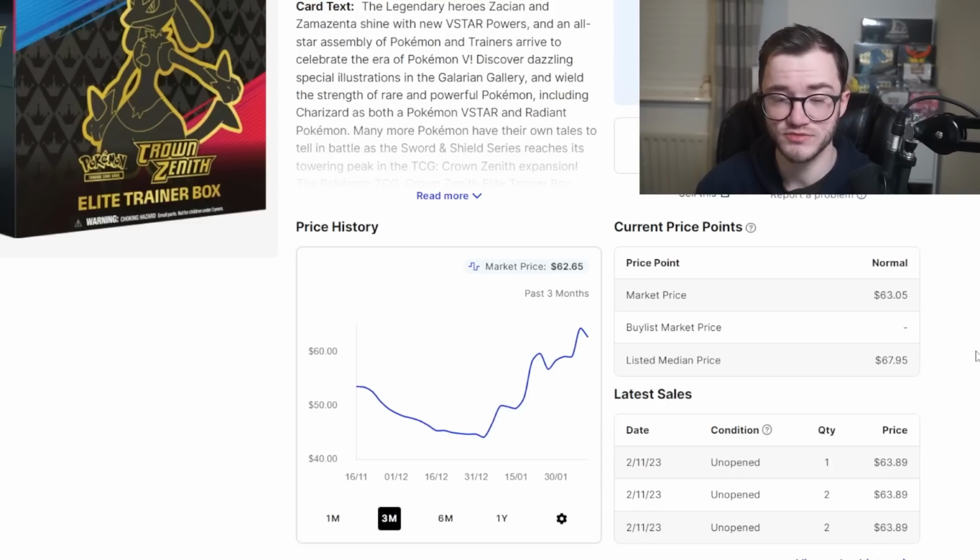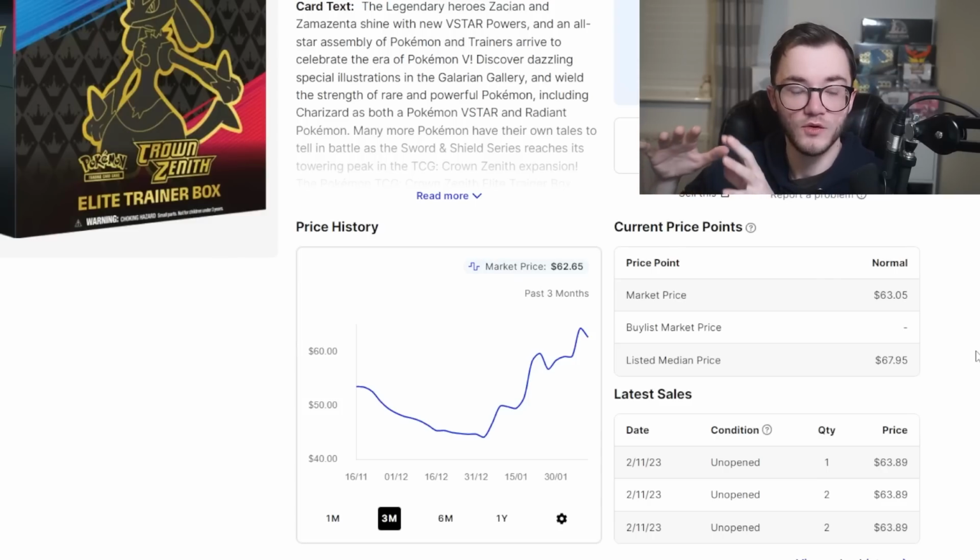We have mini tins released. We've got more collection boxes coming. We've got the normal tins coming. We're going to have premium collection boxes coming. You're going to be seeing more ETBs released in between all of the rest of the product over the next few months. So I wouldn't worry about it too much.